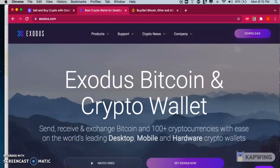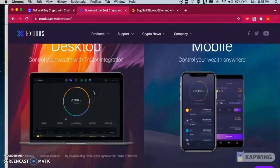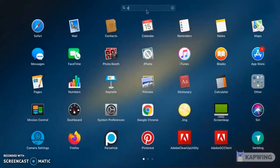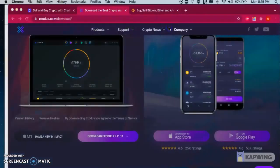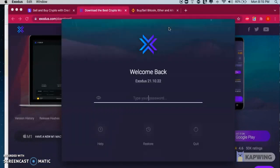It's very simple. You just go here, you download the mobile application, or even on your computer. It doesn't matter what computer you have. It can be your Windows, your MacBook, whatever you have. Let me show you the Exodus that I use. Hold on. Hopefully this can bring it up. I'm going to show you the application on my computer so that you can see exactly how you would use it. Let me just put in my password. Like you can see, it's very secure.